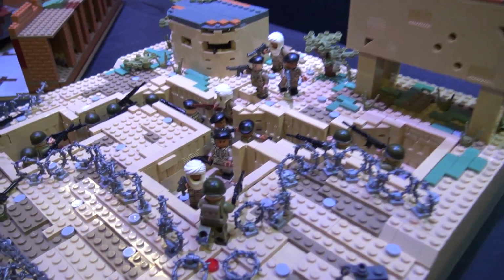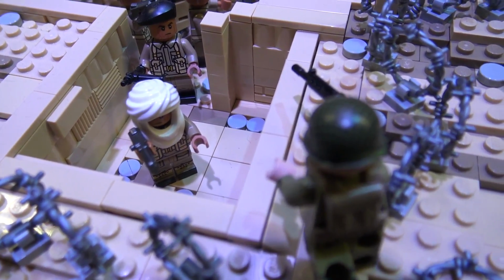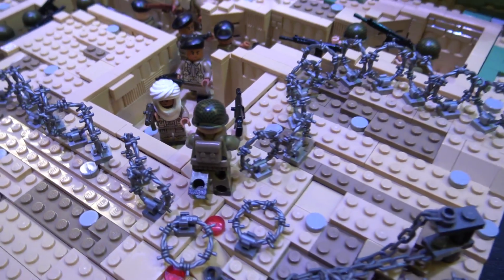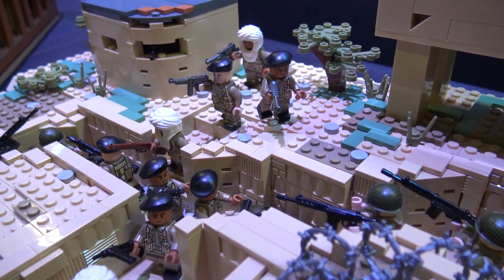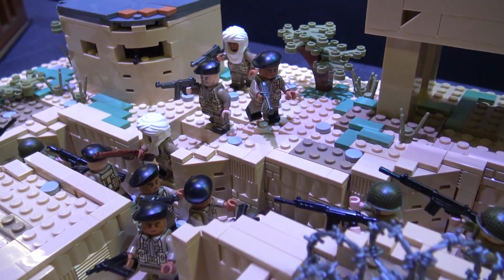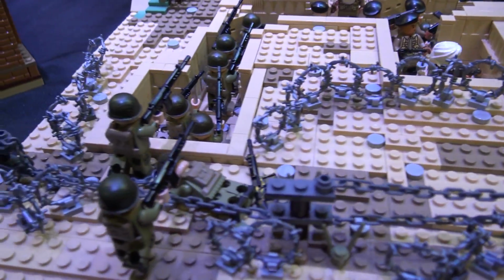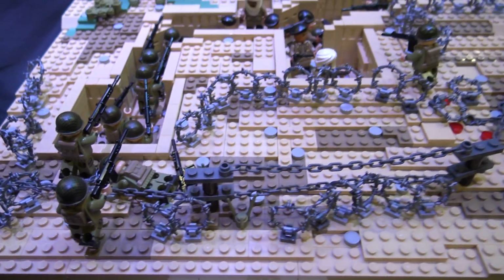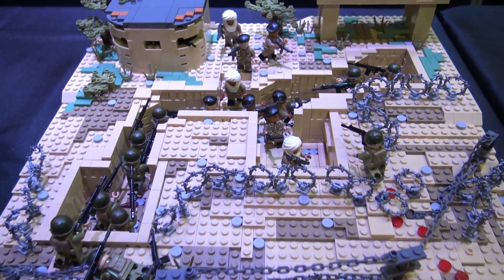Initially the Israelis thought, we'll just bypass it and worry about it later, because they were pressed for time. By this time, the Israelis had air control, so they weren't worried about air attacks or anything like that. But then the decision was made: we need to take the hill. They decided to surround it and then make a strike. And there were a lot of casualties, unfortunately.